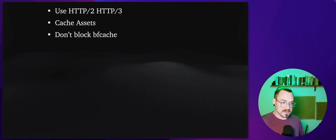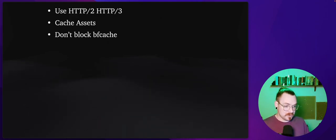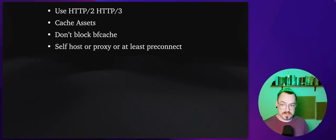There are certain things like the unload event or the beforeunload event. I think that's only for Firefox. Or using window.open. These things will make it so the browser can't use BF cache. So look at that, I think they show up in Lighthouse audits, but make sure you're not doing this. Make sure your third parties that you're using aren't doing this, and you'll have BF cache enabled for your site. Self-host or proxy, or at least pre-connect.